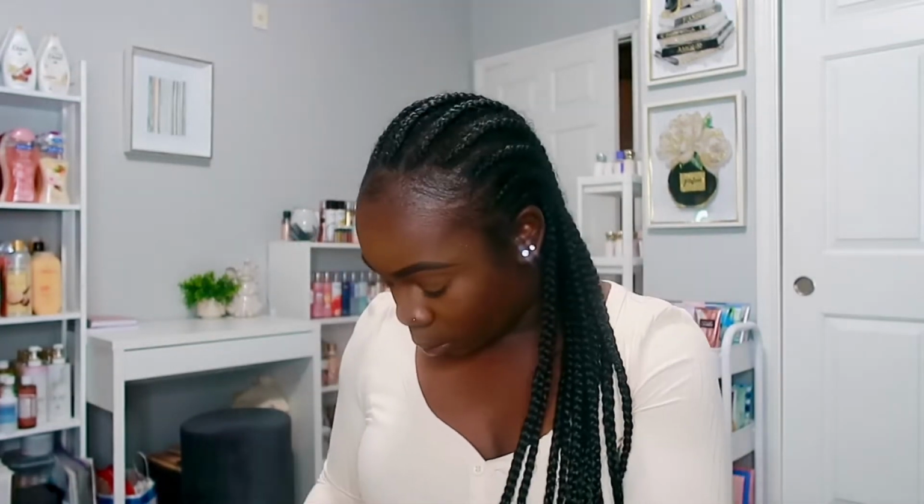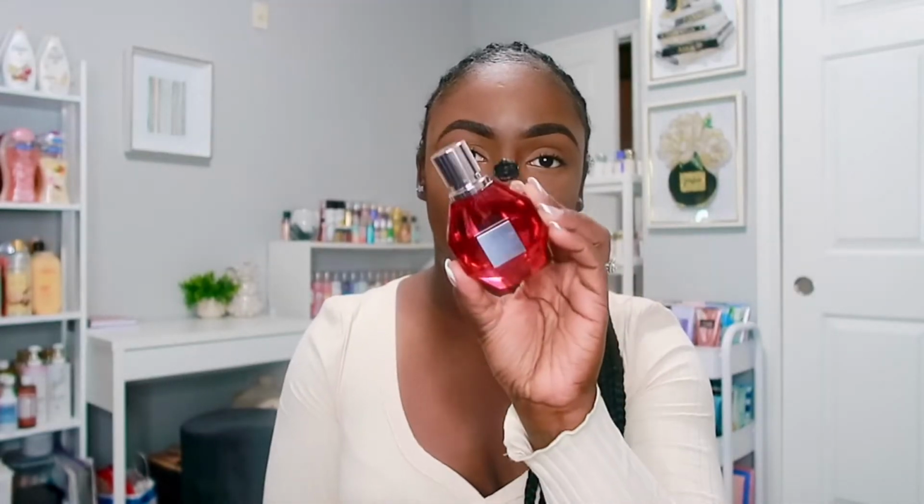This is the box that it came in. I do keep my boxes, and it's crazy because I don't display them. I just keep them or whatever. I do need to find a way to display them. But yes, so I got this one here, and I picked it up in the 1.7 fluid ounce. This is what this gem looks like.